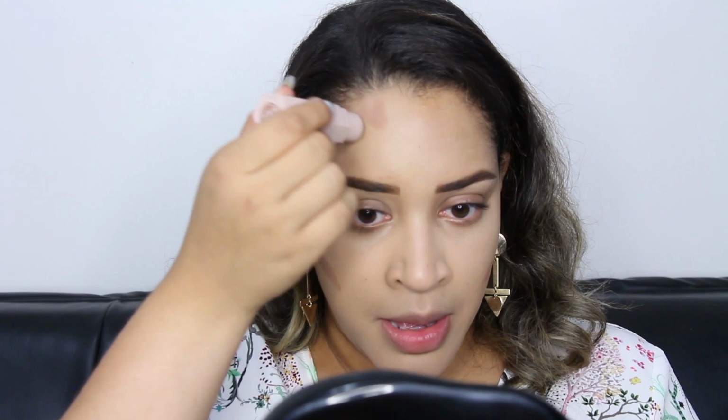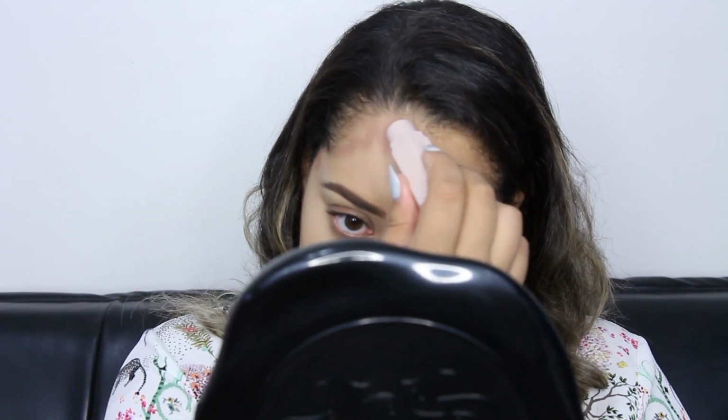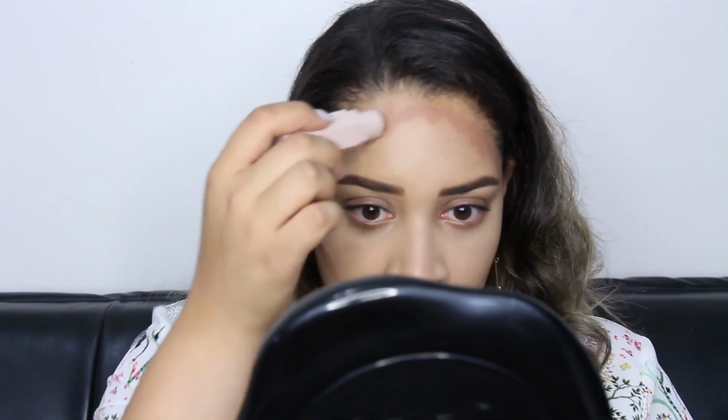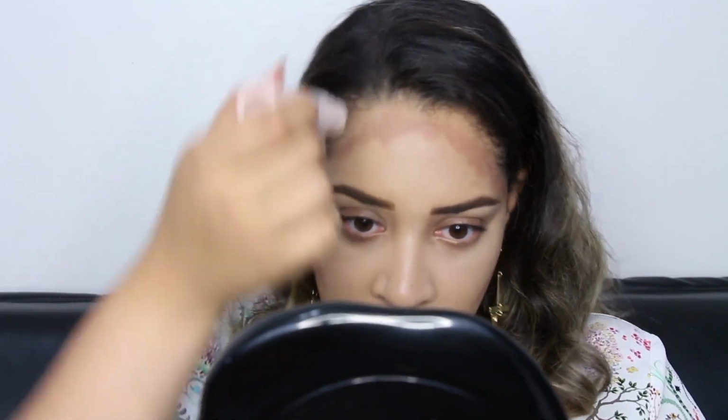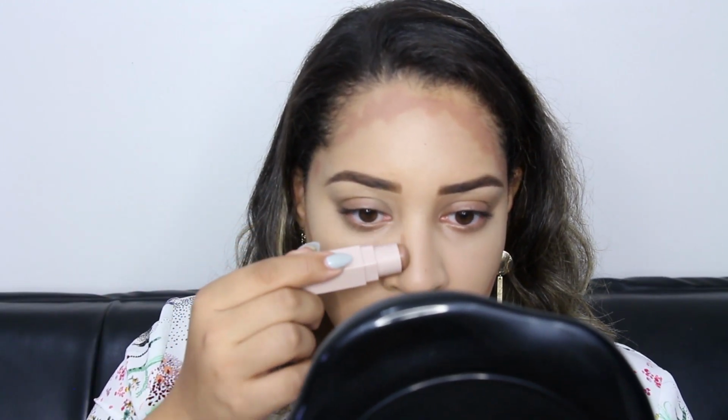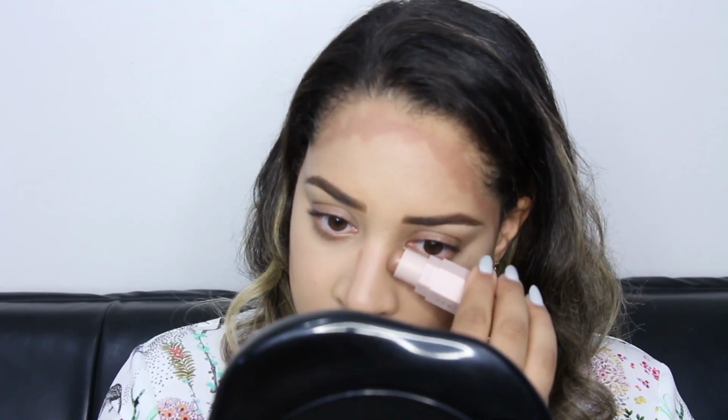Then I'm gonna do the forehead. I like to do the temple as well, and it just gives me a nice color. So I'm gonna go a little bit extra with it because I've tried it on before and I really felt like I should have put on a little bit more the first time. And then I'm gonna go along the jawline, which definitely needs snatching, because I have some chins going on. And then I'm gonna go down the bridge of the nose, like so.